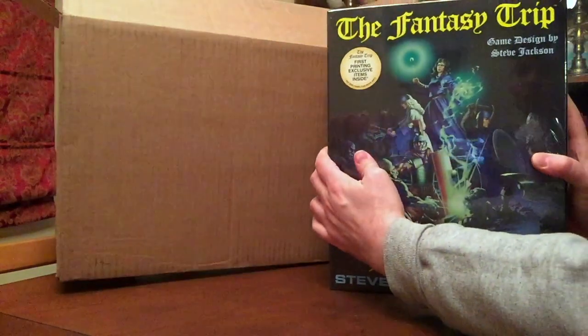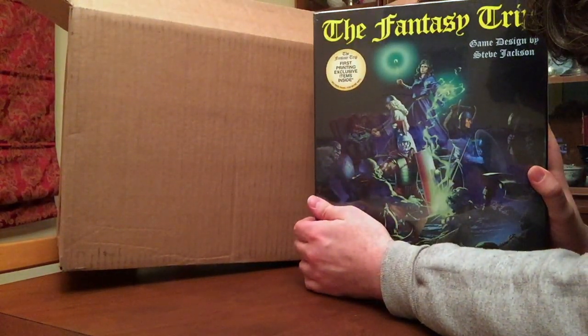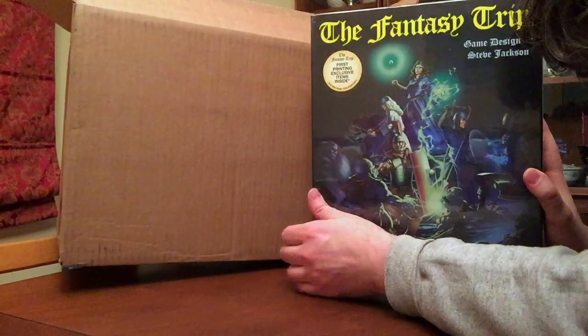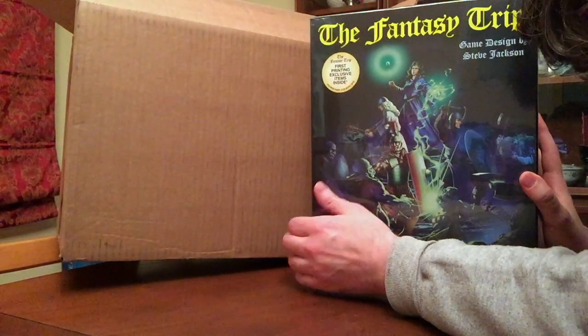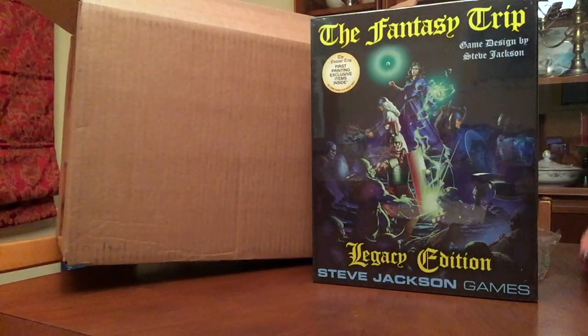Ta-da! The Fantasy Trip. Why does it show up backward on my camera, on my phone? Does it? No. Maybe when we play back, it doesn't actually. I think it rewrites it. So it fixes itself. Yeah, when it saves the video.